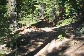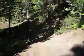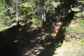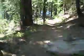Beautiful section of trail just past the 20-mile aid station. Pretty good on pace. Pretty safe against the cutoffs. It's about 4, almost 5 hours into it now.